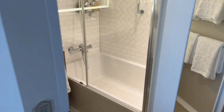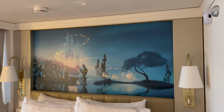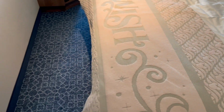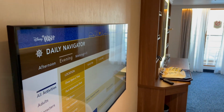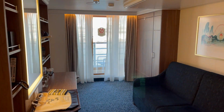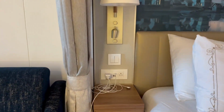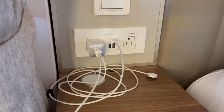The entire color scheme chosen for the rooms I thought was so beautiful. Loved all the gold finishes, and the bed itself was incredibly comfy. The Daily Navigator is available if you want to see what activities are going on the ship that day. There's standard US outlets and USB and USB-C chargers on the sides of the bed.